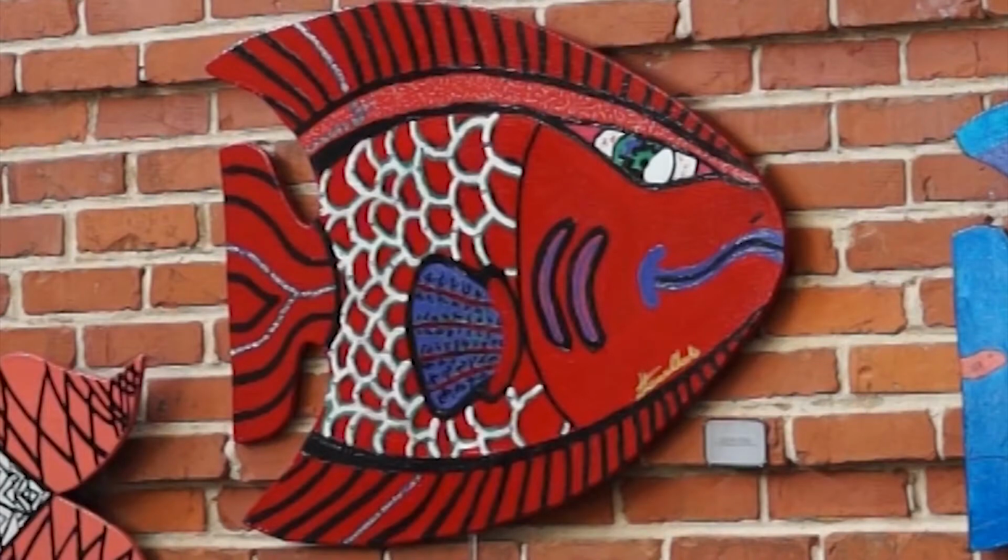I'm here with Stephen Cheek, and he's one of our student artists who created one of the fish. Stephen, what school do you go to? I go to Clayton High in Clayton. And about my fish, I actually created my fish. I painted it 4 or 5 times, and I came up with it. And the rough draft, which I painted, I drew it on paper.